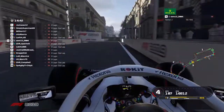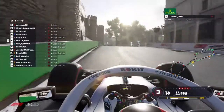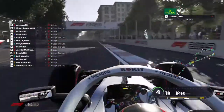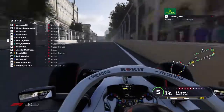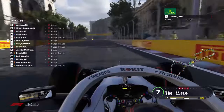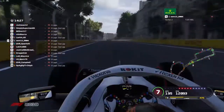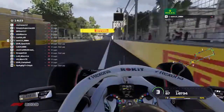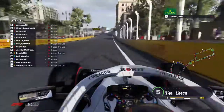Then up towards the castle section of turns 8, 9, 10 and 11. Then through turn 12 we go onto this little curved straight which heads through turns 13 and 14. 13 there and 14 next. 14 was a big turn. 15 here was a big subject of controversy because it's very easy to cut. Through turn 15 we go though, no controversy from Sem.